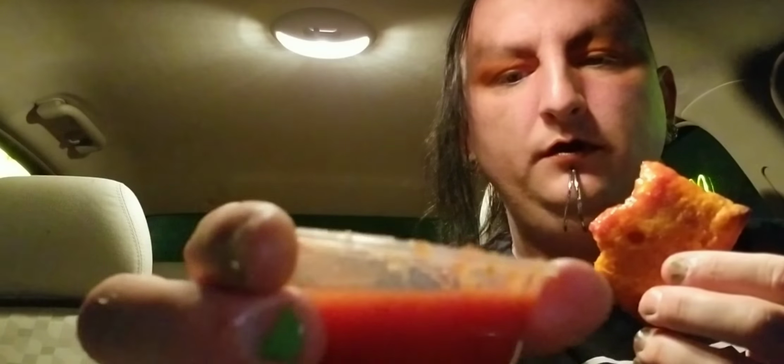The sauce, the marinara sauce, I think it's marinara, yeah. I don't know why I said that. I think this is marinara sauce. I know it's marinara sauce, but I brought one vanilla Coke with me to drink. They're not dry, but definitely do need something to drink.